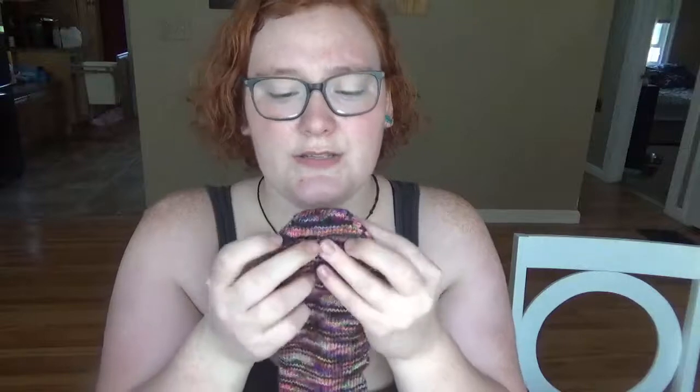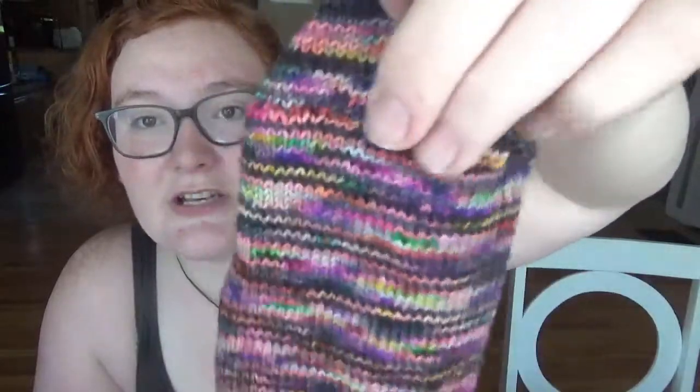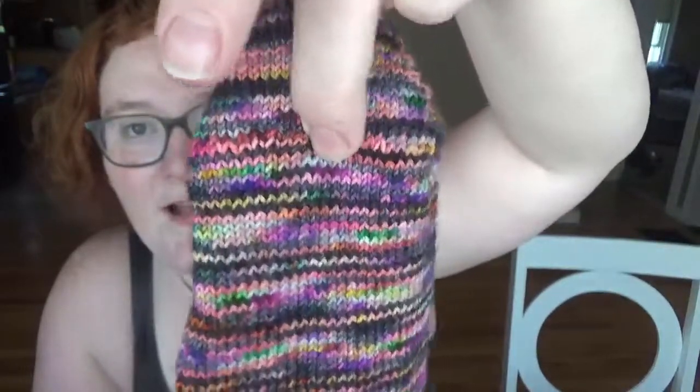So now I don't have a weird pokey out bit at the top because I'm not very good at making the toes look right, but now they look perfect. It looks exactly like the rest of the sock. And yeah, so I Kitchener stitched. I did mess up right there, but I'll just cover that with my hand. There we go.